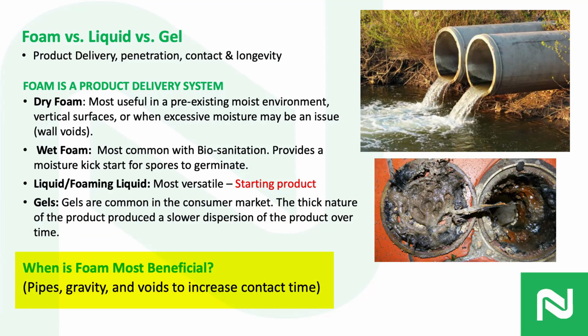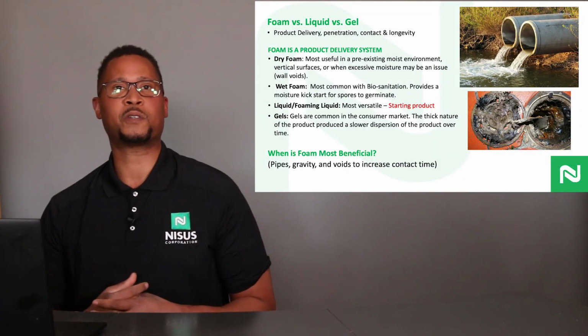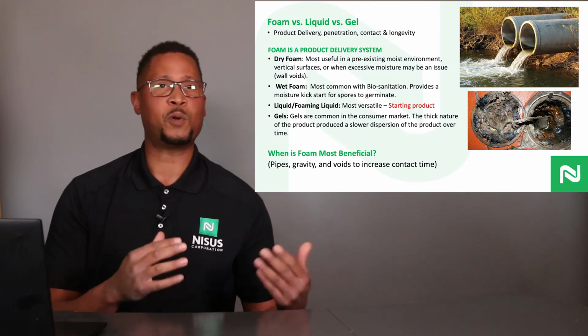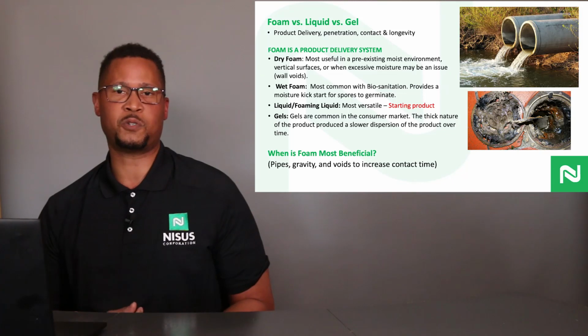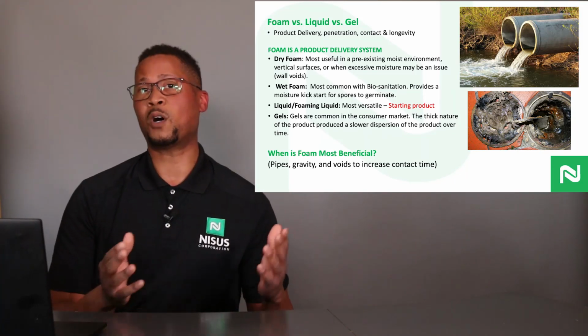So when is foam most beneficial? Anytime there is a different surface, whether we have pipes, anywhere where gravity is involved, anywhere there's a void, that is a time when foam would be most beneficial to increase the contact time that those microbes will have on that surface.